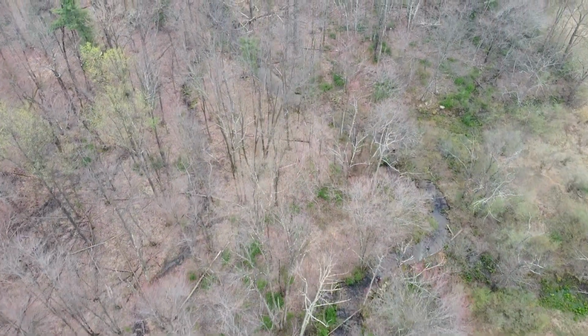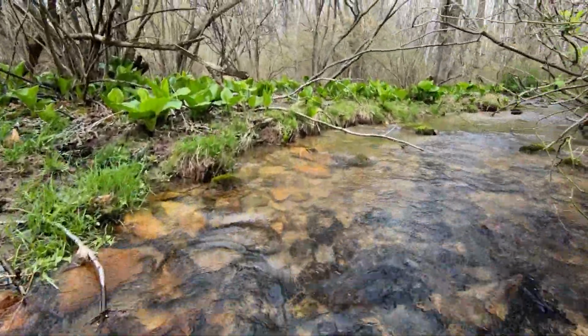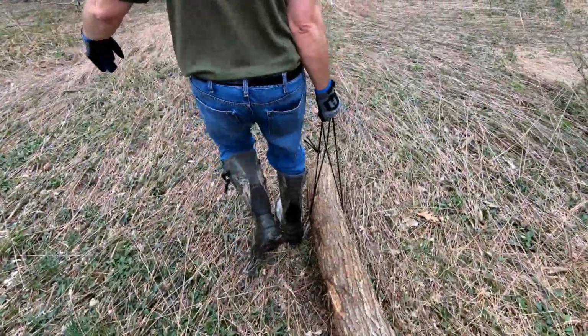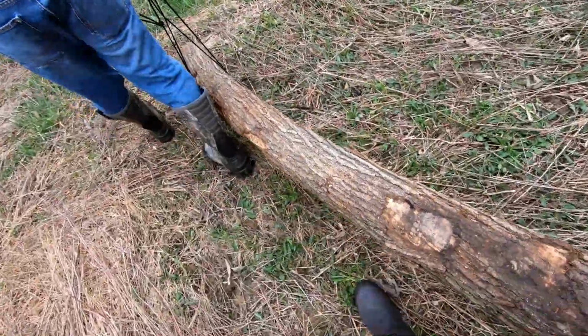And what we've learned about this stream is, while it's beautiful, the water is very clear, the habitat for trout is good, but it's not great. So we undertook a project to enhance the trout habitat in this stream.